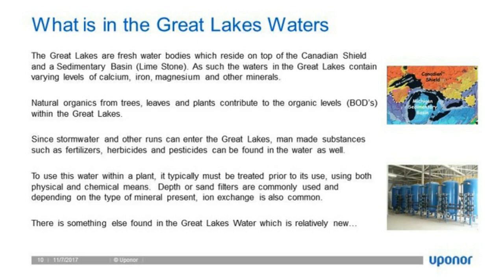The other aspect, other than minerals, is natural organics. As it's an open body of water, you have trees, leaves, plants, and other vegetation that will fall into the water and decay, and therefore contribute to the organic levels, which typically refer to BOD, or biological oxygen demand.